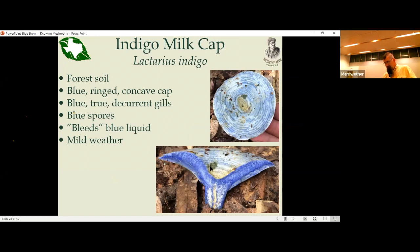So the bottom picture is one of these indigo milk caps cut in half, looking at it from the side. Now, it's a little hard to see here, but it does have true gills. Even though the gills are the same color as the cap, there is a distinct membrane, and the gills do peel off as a separate type of tissue from the cap. So it has the true gills. These gills run down the stem some, so it's decurrent gills.